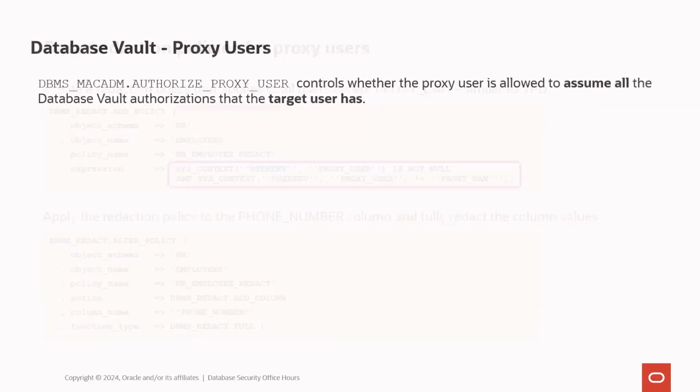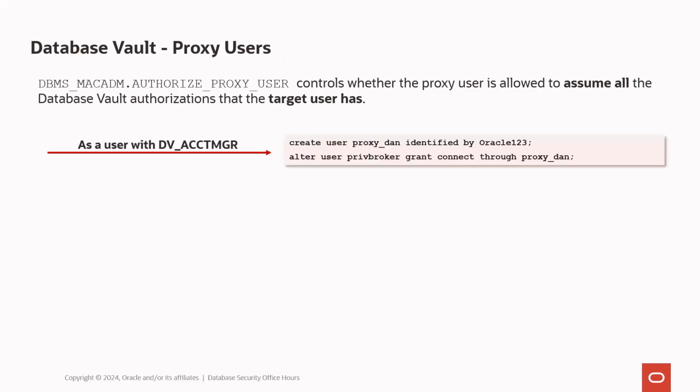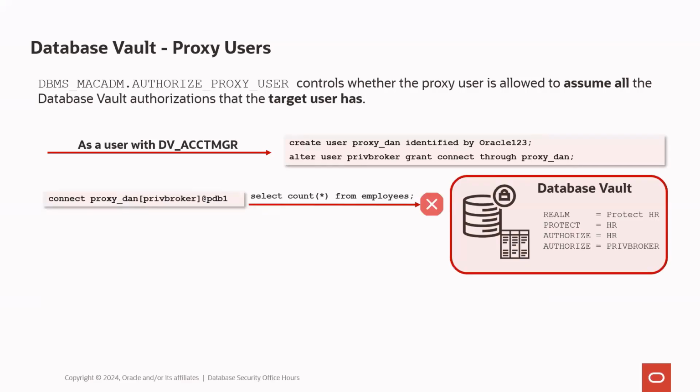Okay. Now, Database Vault. If you're working in a Database Vault environment, Database Vault adds an additional layer of protection for you. Database Vault says, well, I don't know that you want those proxy users to be able to access realm protected data or command rule protected data, so I'm going to need you to authorize that for me. In this case, we've got our proxy Dan. We allowed proxy Dan to authenticate through our priv broker. And as Dan granted the read privilege on that employee table, Database Vault says, hold on.